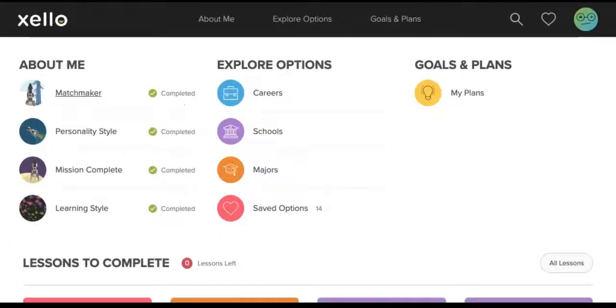There are interests inventories, personality, and learning style inventories for students to complete. By doing these, they create opportunities for themselves that include careers, schools, and majors. You are also able to save these options to make an online student portfolio that can be shared with a student's parent, teacher, counselors, or college recruiter.